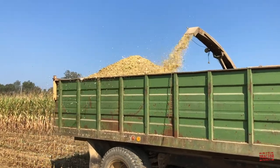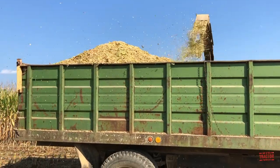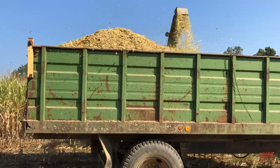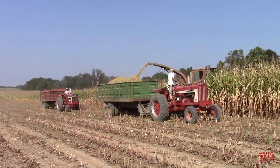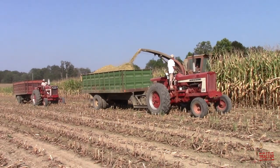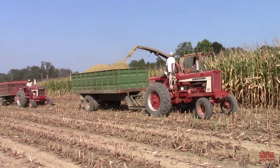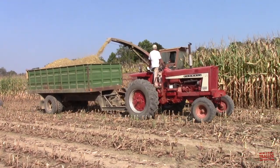It has the 9-knife cutter bar option for $158, and it's also equipped with the N3 three-row corn head for $3,098, for a grand total in 1974 of $28,388. There are two International Harvester tractors working alongside this Sperry-New Holland 1880 Crop Cruiser hauling the corn silage away.